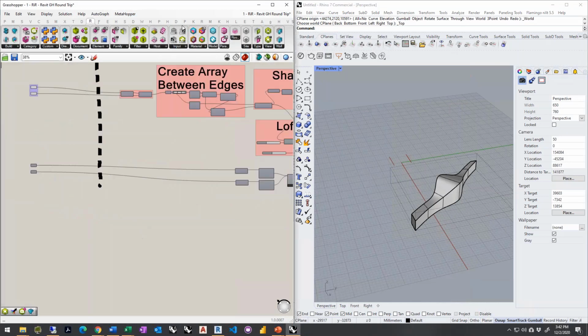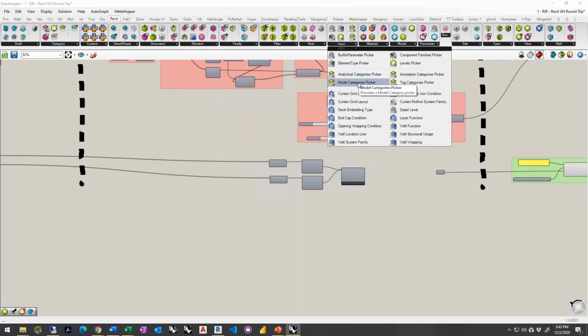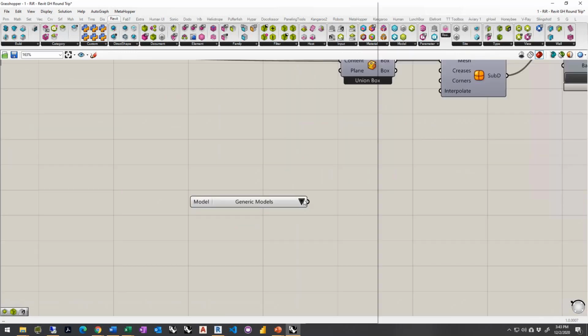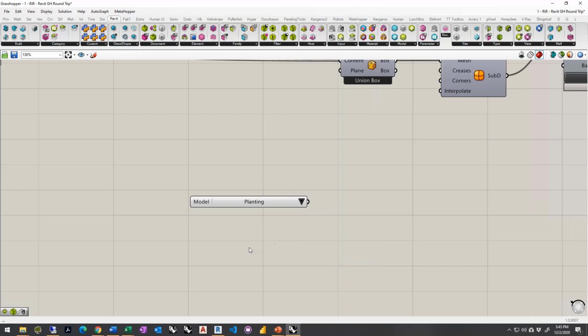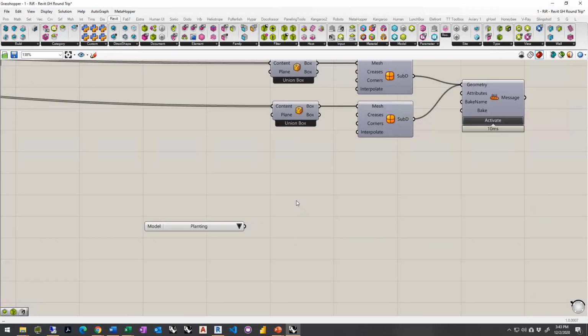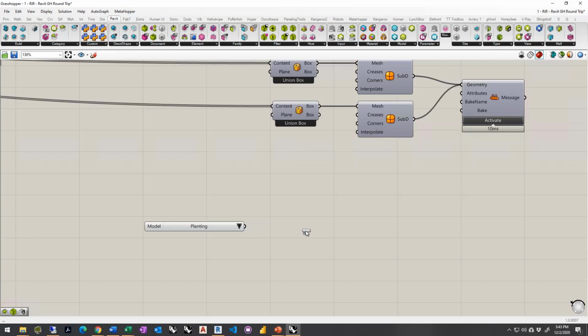So what I'm going to do in here in Grasshopper is bring in some of those trees. Now I know that those trees are plantings, so I'll need to specify a model category here. This defaults to generic models, but I can go down and pick any category. So I'll go down to plantings. And then what I want to do is go to element, and I want to query the elements.